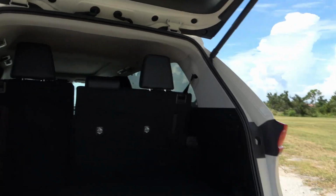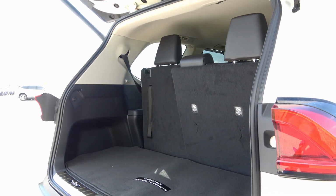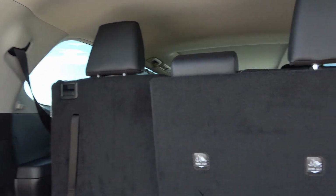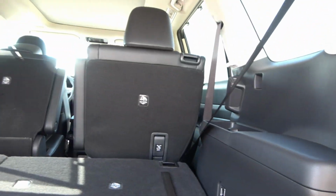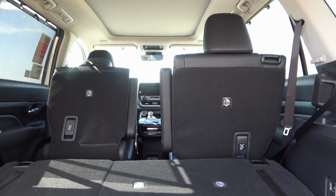So these are the numbers that really impress. Behind this third row seat, you have 21 cubic feet of storage space, which Toyota claims is enough to put 7 carry-on suitcases. And if you fold down the third row seats, you're going to have about 58 cubic feet of space, and with folding down the second row seat, you go up to 98.